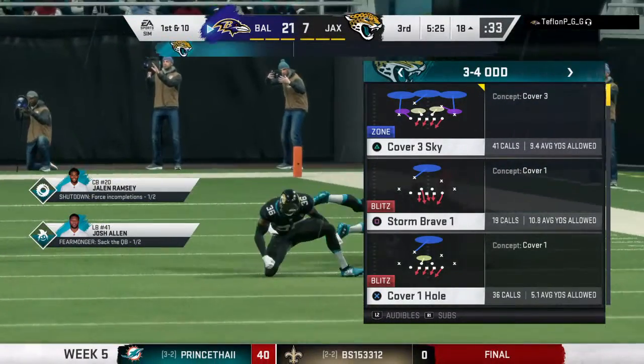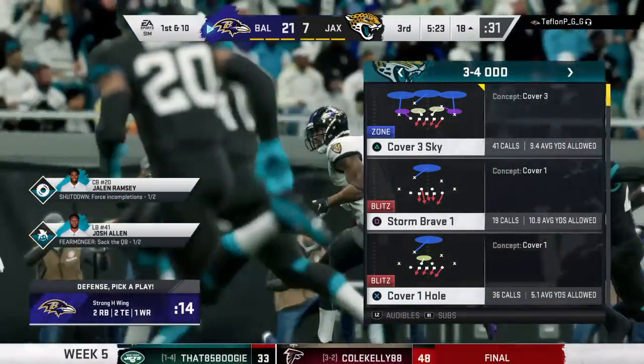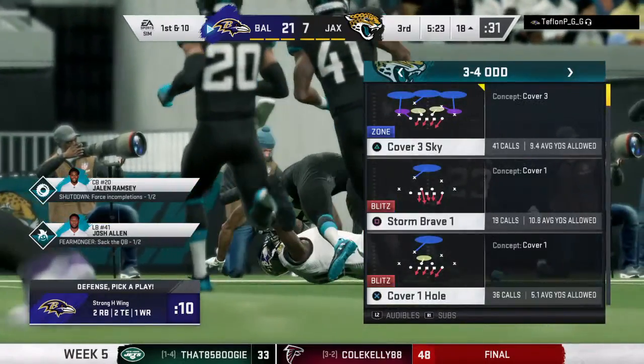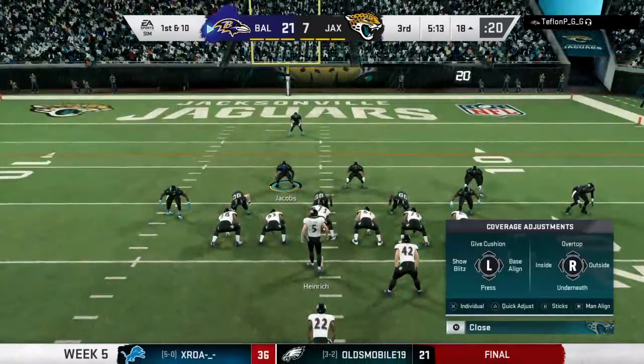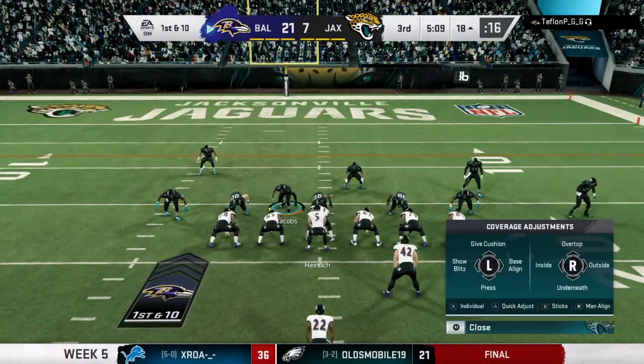Whatever the discussions were at halftime to try to slow down this offense, it has not worked to this point. Yeah, I have a vision right now of everything that was discussed at the half just being torn in shreds or being erased off of the Microsoft Surface tablets because none of it is working. They are really locked in on offense.